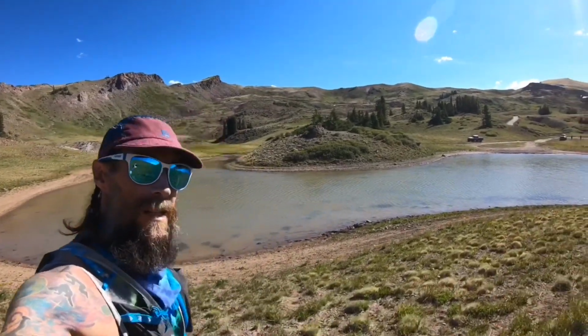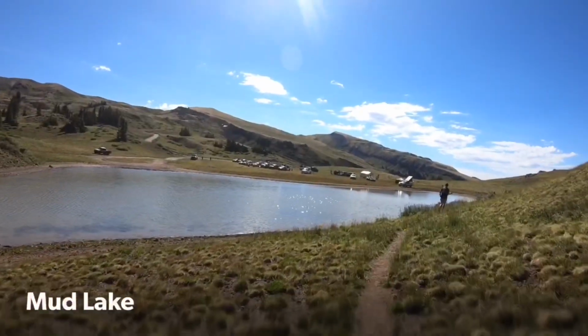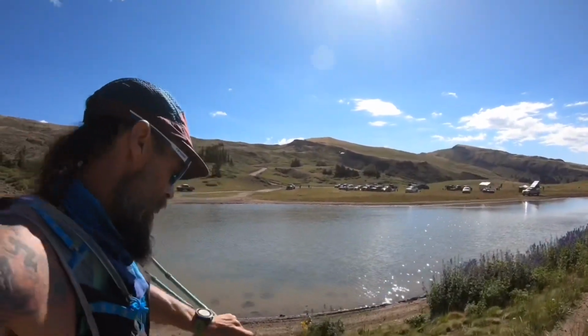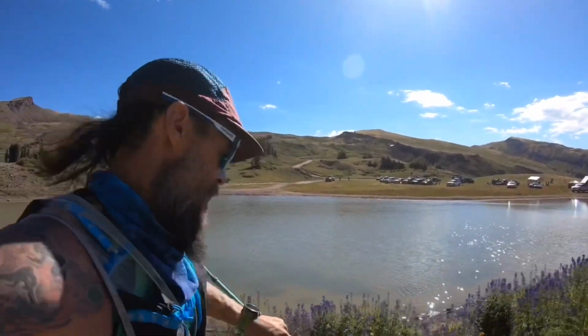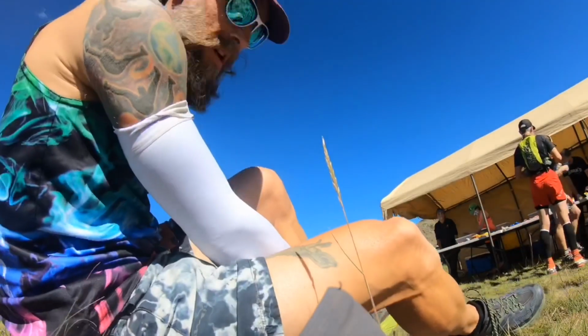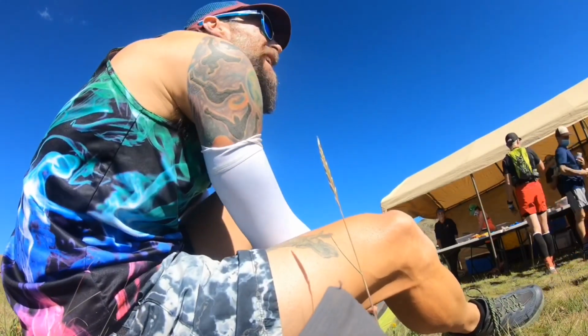The beautiful mud lake. Just getting here to the mud lake aid station. Almost 21 miles in, 5 hours, 12 minutes. All right, we're about a third of the way through this race. Getting some food, getting some rocks out of my shoes.